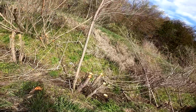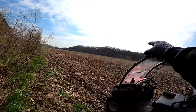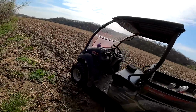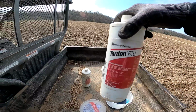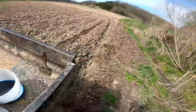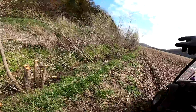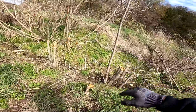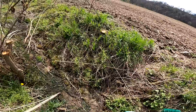Okay, I'm down here at the fishing hole. We cut all these trees out here all the way along, over there, and all the way back up. We made a big pile over here. Now what I'm going to do is take this little stuff here. I'm going to paint Tordon in a bucket with a paintbrush, and I'm going to paint every one we cut. It's going to be a while, but we paint all these, that way they won't keep growing. If we don't paint them with Tordon, they're going to keep growing. So let's see what happens. So then we go back through. It's muddy.